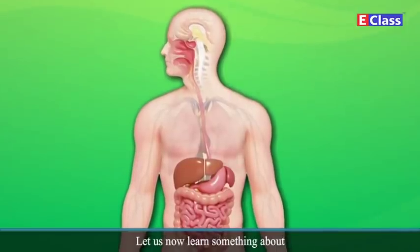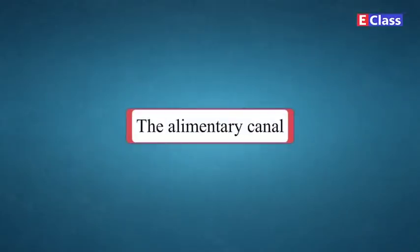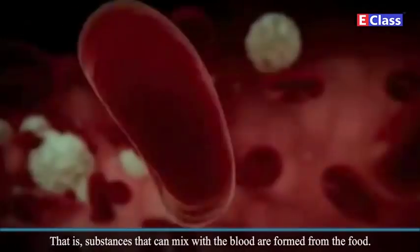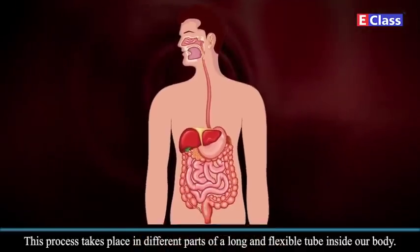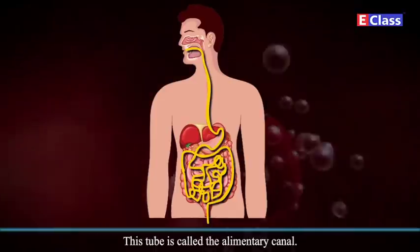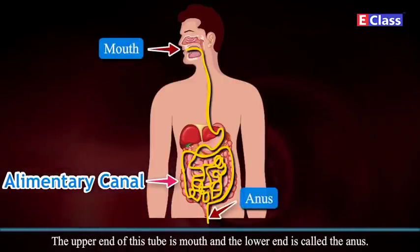Digestion. Let us now learn something about the alimentary canal, the digestive organs and their functions. The alimentary canal. The food we eat is digested in our body. That is, substances that can mix with the blood are formed from the food. This process takes place in the different parts of a long and flexible tube inside our body. This tube is called the alimentary canal. The upper end of this tube is the mouth and the lower end is called the anus.